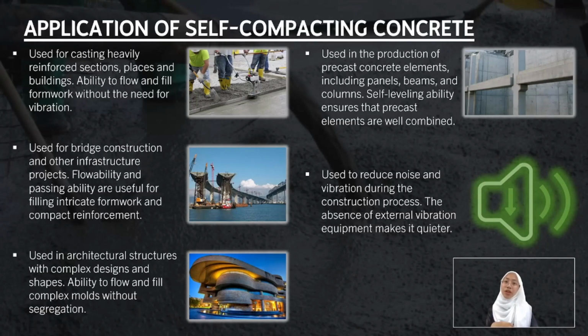Firstly, self-compacting concrete is used for casting heavily reinforced sections, places, and buildings. Besides that, self-compacting concrete also has the ability to flow and fill formwork without the need for vibration. Furthermore, it is also being used for bridge construction and other infrastructure projects. Not to mention, the flowability and passing ability are useful for filling intricate formwork and compact reinforcement. In architecture, self-compacting concrete is used for structures with complex designs and shapes. Moreover, it has the ability to flow and fill complex molds without segregation.